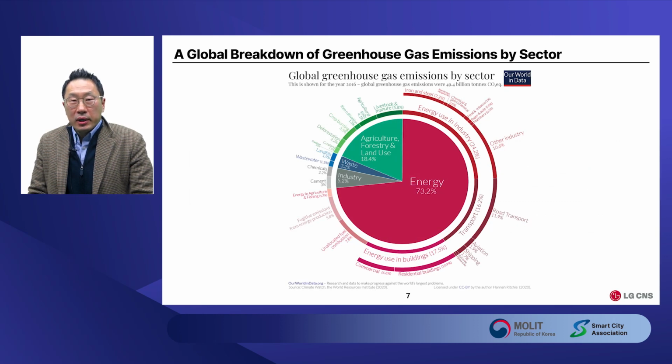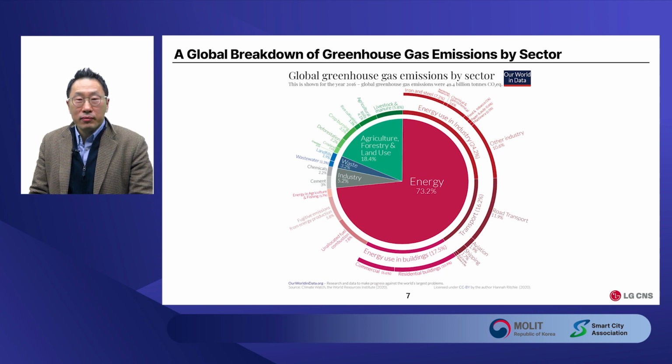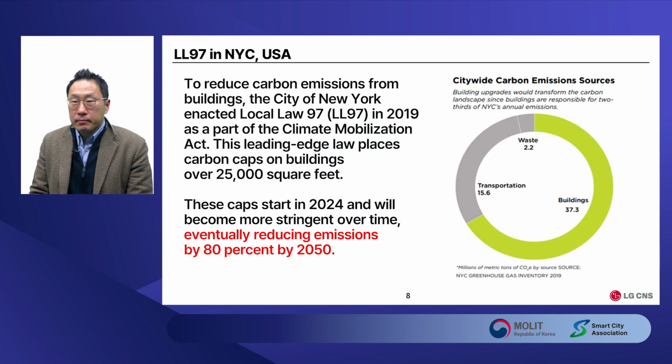This slide shows that energy use in buildings is a more significant share in global views of greenhouse gas emissions. The city of New York enacted Local Law 97 in 2019 as a part of the Climate Mobilization Act. This is the world's first policy to regulate emissions at the city level.